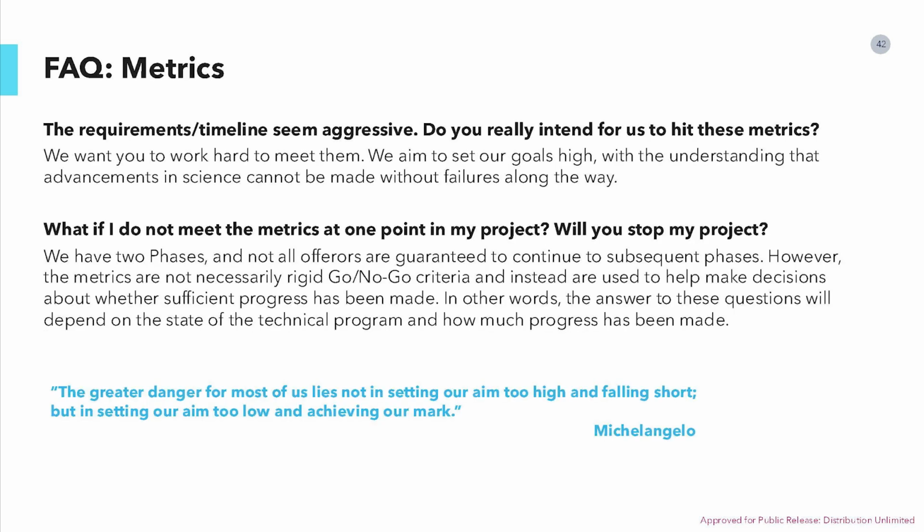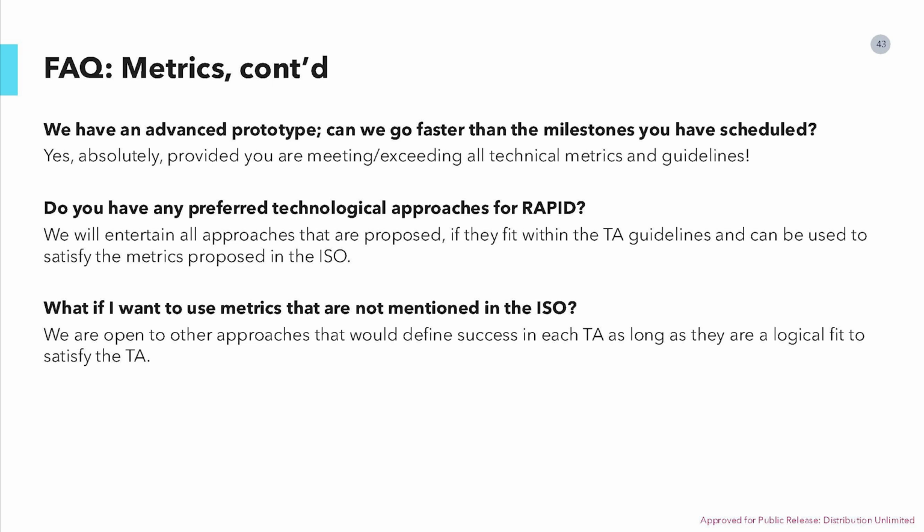All right, next question. So the metrics and timeline seem aggressive. Are we really expected to hit these metrics? In short, yes. We're aiming to hit these targets, and in cases where we have multiple performers and a down select, the progress on the metrics will be part of the evaluation for continued performance. That said, the metrics won't be rigid go, no-go criteria. We are going to consider other factors and holistically look at the overall progress. On the other hand, you might already be thinking of ways that it may be possible to surpass the metrics. That's also encouraged. If you can include a realistic and cost-effective roadmap for exceeding the target metrics and milestones, perhaps leveraging some existing prototypes, that's great. We're interested in seeing that in the proposal.